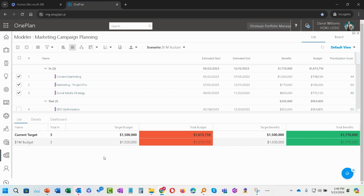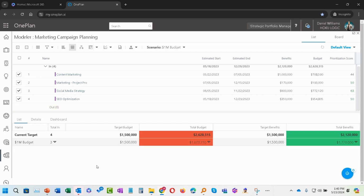We have a budget of $1 million. What can we do in order to get there? We have 1.6. If we did all projects, by the way, we would need 2.6. We only have $1 million, so this is a real tough situation for marketing.